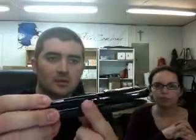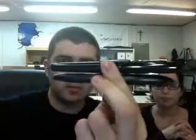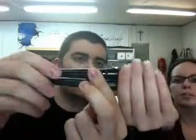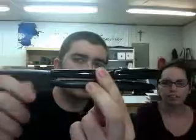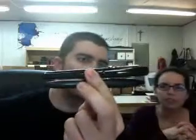So overall, you can see the length is almost exactly the same. Let's see if I can line it up a little bit. I'm holding it at a weird angle. Here it looks like the Premier is shorter, but they're really about the same. Actually, the Hudson is just a little bit longer, maybe a quarter of an inch.